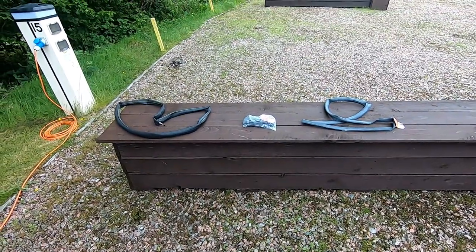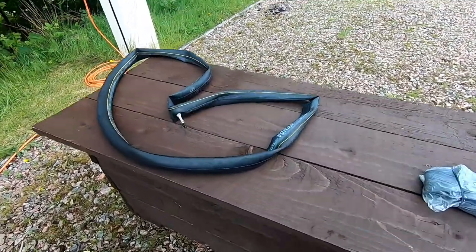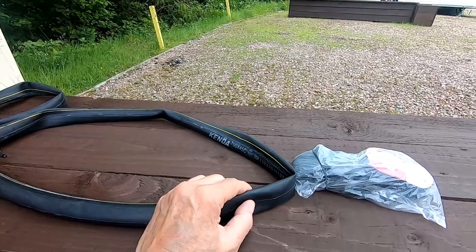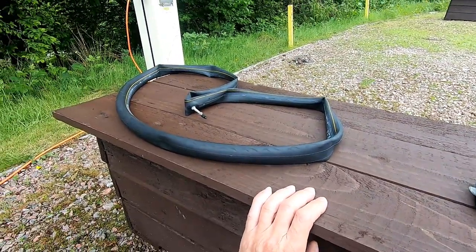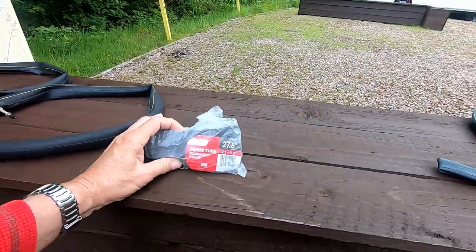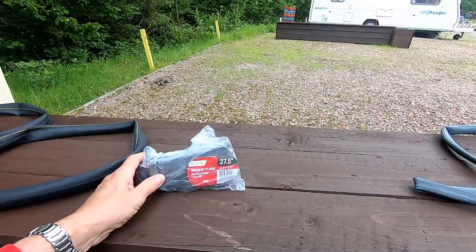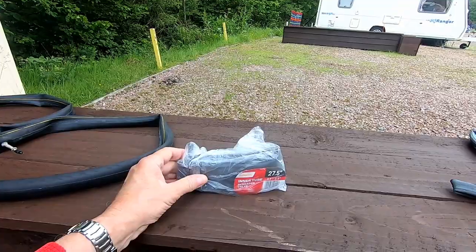Right, so this is a bit later on now. So let's just have a recap of what's happened here. That's the original inner tube out of the Scott. It's a Kender 700 by 45C. It's got a puncture in it, don't know where, but we've no puncture outfit. But not to worry, because I found this in the back. But when I tried to fit it, the valve is a Schrader, and it won't go through the hole in the wheel of the Scott.